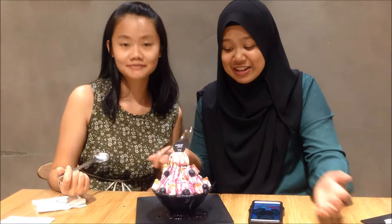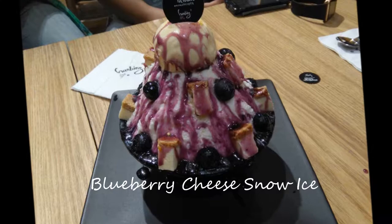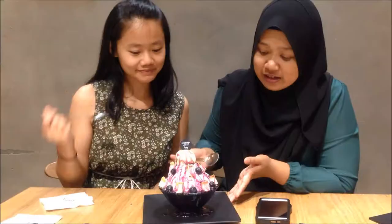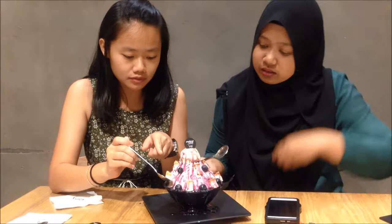Okay, now let's try our second menu. This is blueberry cheese snow ice, right? The cute one. I think this is cheese. Wow. They have a biscuit-like topping. Okay, bingsu in town.